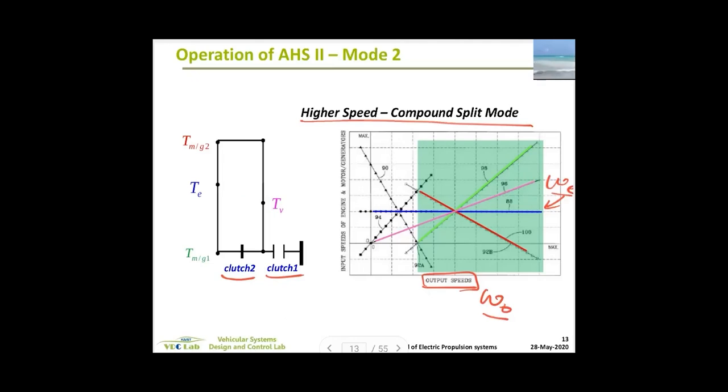So let's say at mid-high speed, what happens to vehicle speed? It's still a linear relationship, right? What about motor 2 speed? Well, now it gets a little tricky. We can't directly determine that based on the output speed, but we can determine it based on input and output speed, because now this is one lever with 4 nodes.